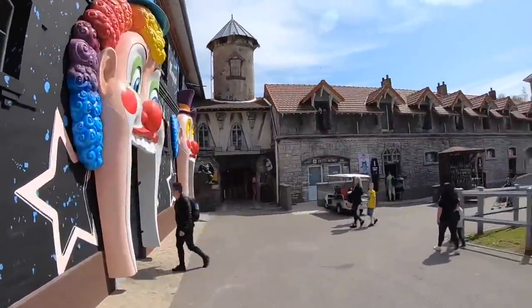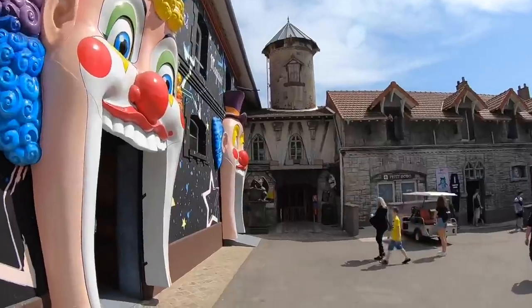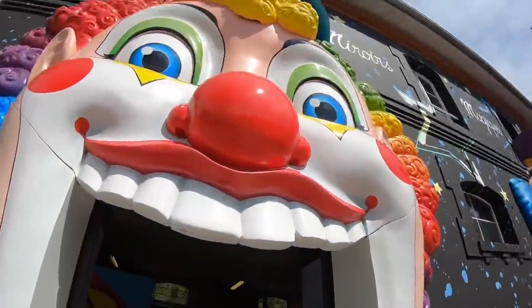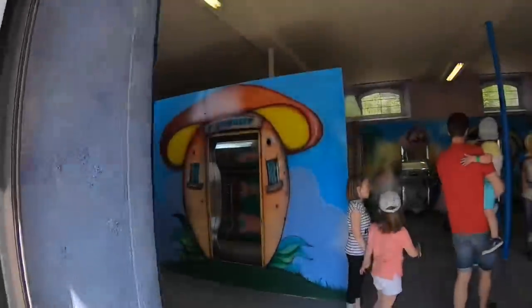So these clown things here as well. This is really good. I'm guessing that's... Oh, it's a mirror thing. Let's have a look in here.